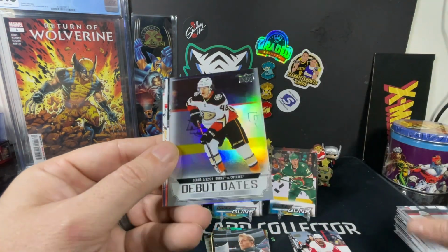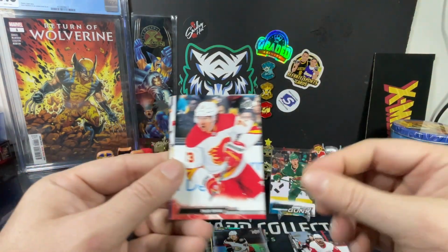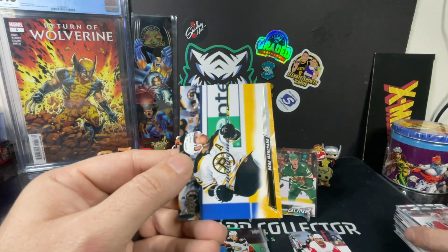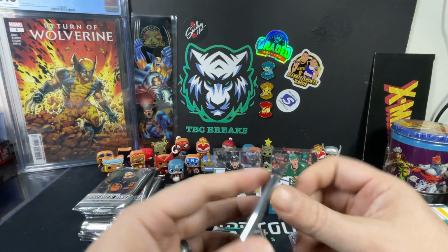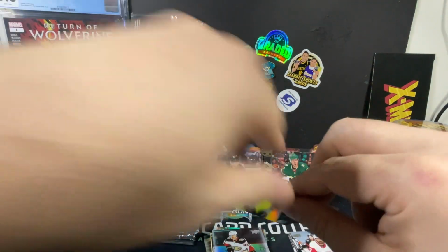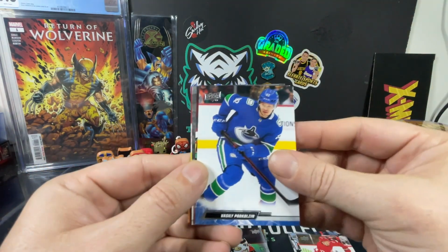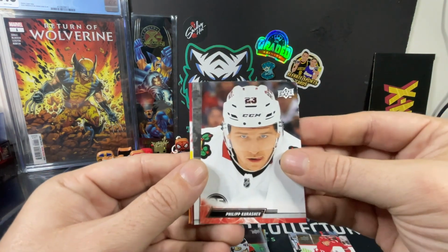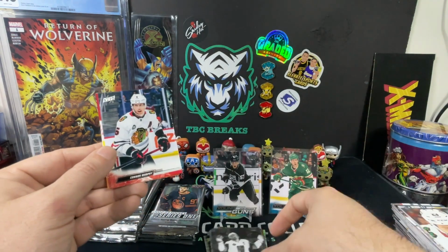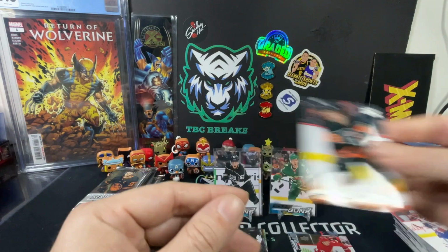All right. Debut dates. Trevor Zegras. We pulled the canvas of him last year. Got the PSA 10 on that. Toffoli. Jake Allen, Brad Marchand, all right, Erik Karlsson, Lucas Raymond for our Red Wings, Kershev, black and white, Mark Stone. So our inserts are different, I know that much. We did pull one black and white last time.